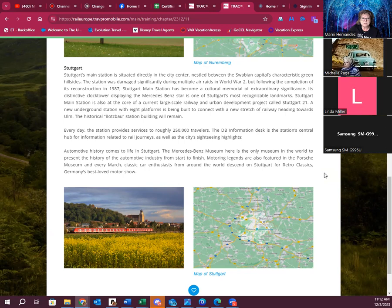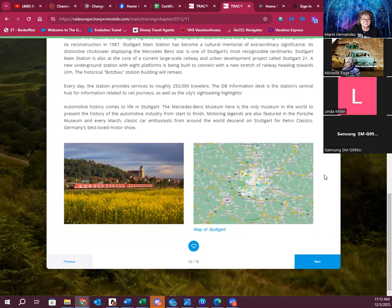Stuttgart main station is also at the core of the current large-scale railway and urban development project called Stuttgart 21. A new underground station with eight platforms is being built to connect with a new stretch of railway heading towards Ulm. The historic Bonatzbau station building will remain. Every day, the station provides services to roughly 250,000 travelers.